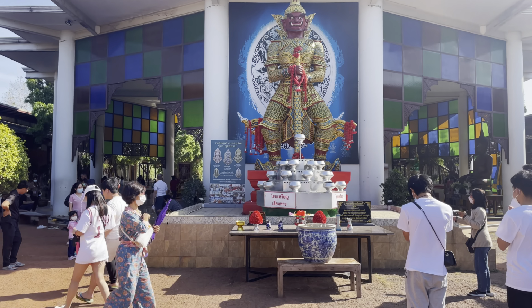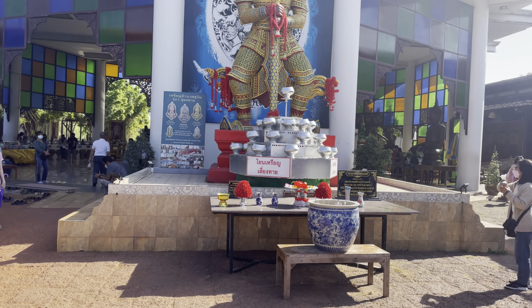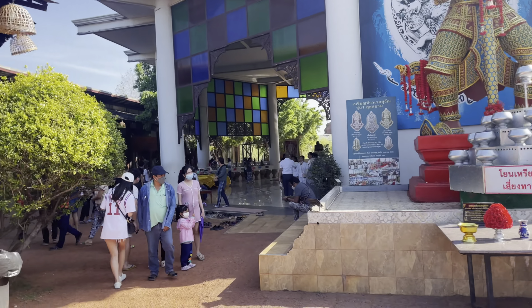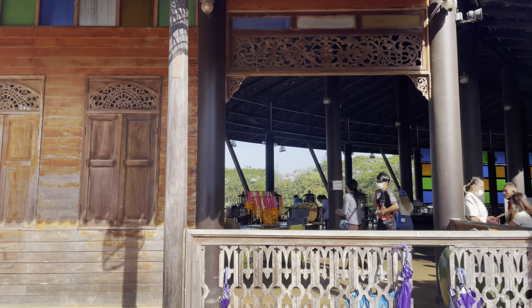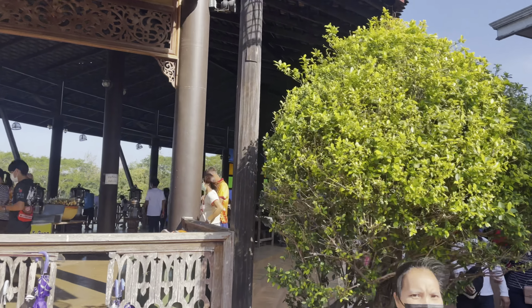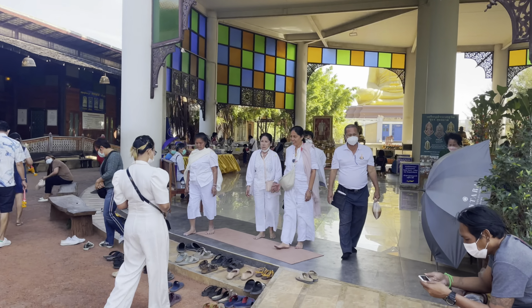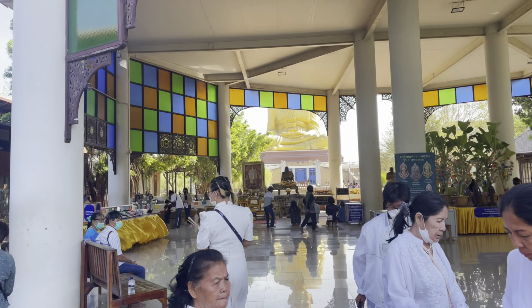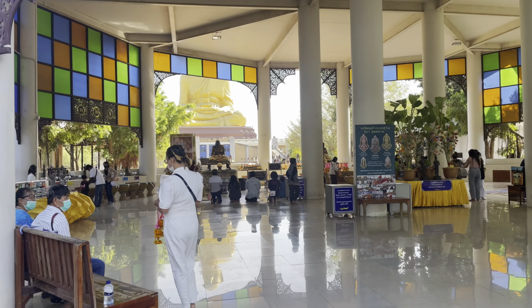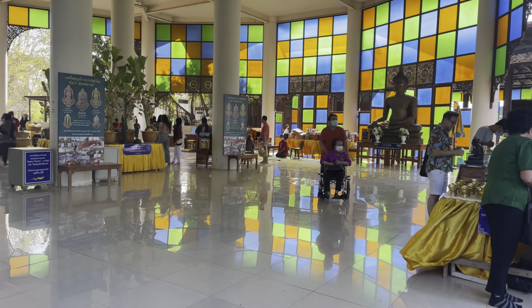You have the giant, and the Thais will throw coins into those little cups. And then they have places over here to buy amulets and the oil and flowers and everything. These people here all dressed in white, so they were doing a special thing today. And then here's the place where people come here to pray.